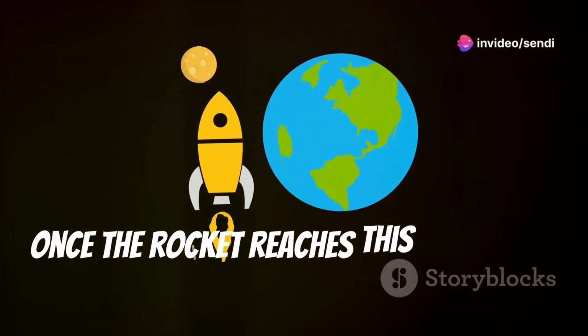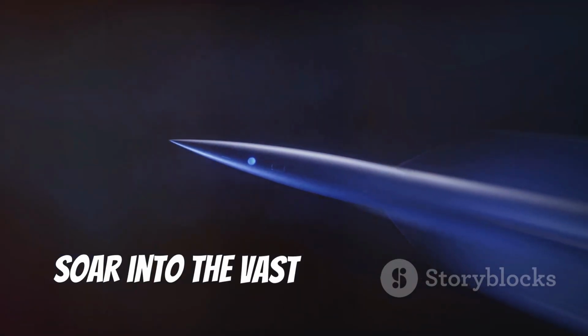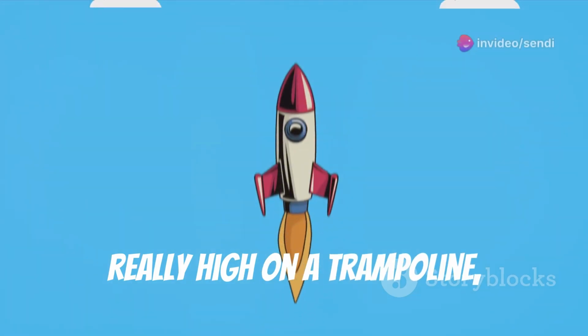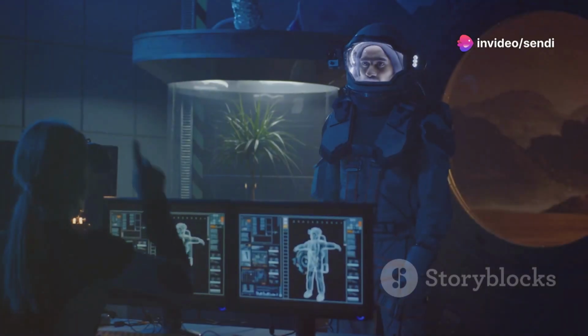Once the rocket reaches this incredible speed, it can break free from Earth's grip and soar into the vast expanse of space. It's like jumping really, really high on a trampoline, but instead of coming back down, you keep going up, up, up.